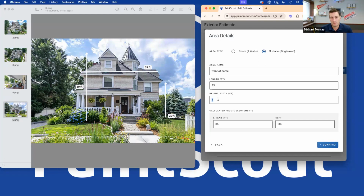So at this point, I would put 20. Okay. Yeah, because the main parts of the house are those first 2 stories, and I'm going to think of the dormer and that turret kind of separately. Awesome. Yep, sounds good. So we've got the height and the width in there. We're going to go confirm, add that in.